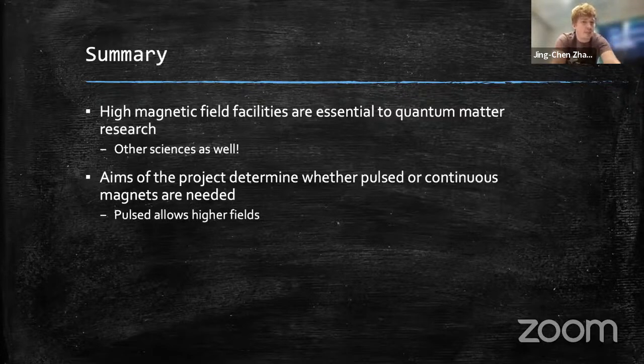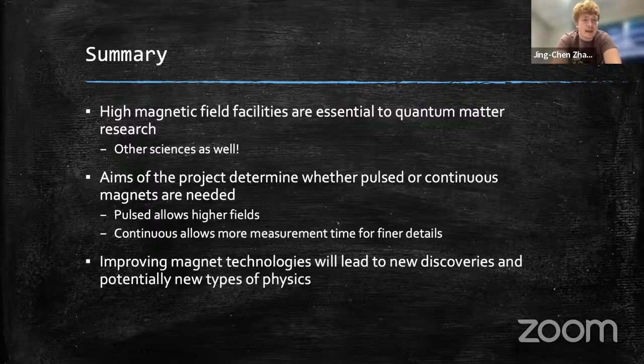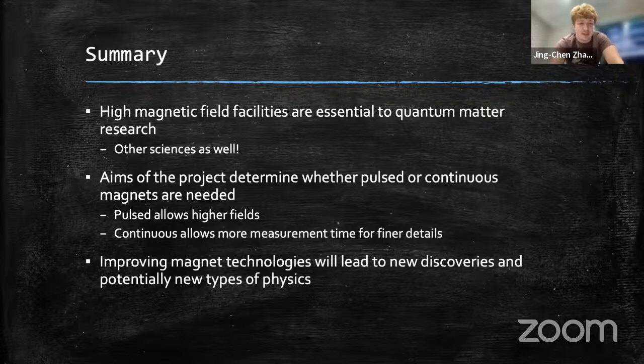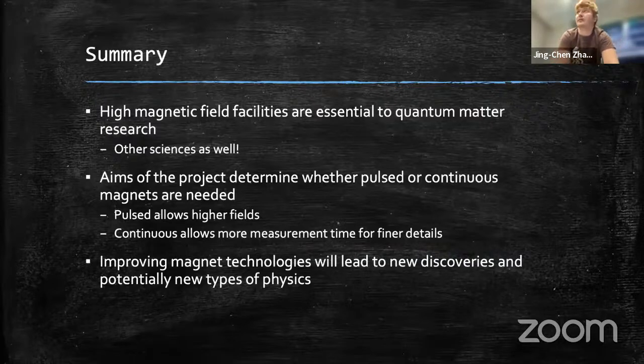Just to recap, pulsed allows you to have higher fields, but for very short durations. Continuous gives you much longer measurement time, which you can use for finer detail analysis. And improving magnet technologies can lead to new discoveries and potentially new types of physics and new applications. So it's something we should keep putting money into. Thanks. Any questions?